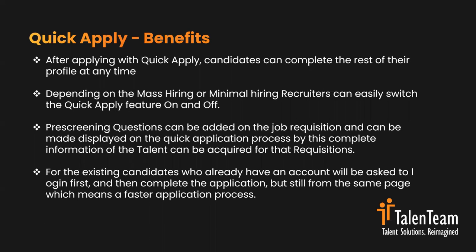And moving on, the other, I wouldn't say minor advantages or minor benefits, but these are also very good benefits of quick apply. So the candidates can fill in the jobs, or they can do the profiles, one at a time. By this, for example, if there is any mass hiring or minimal hiring, recruiters can easily switch this quick apply feature on and off, like I showed you in the previous slide, right?